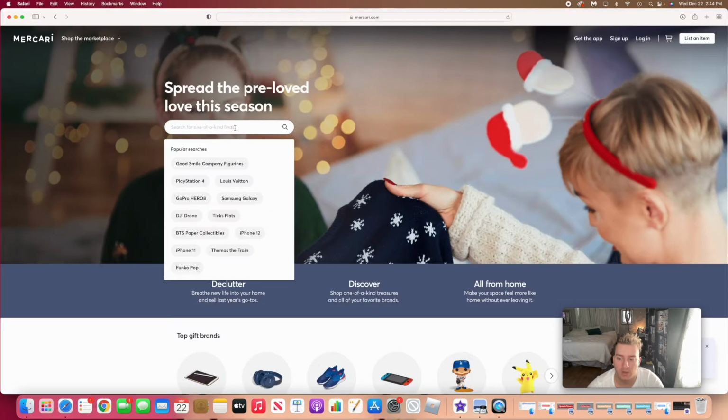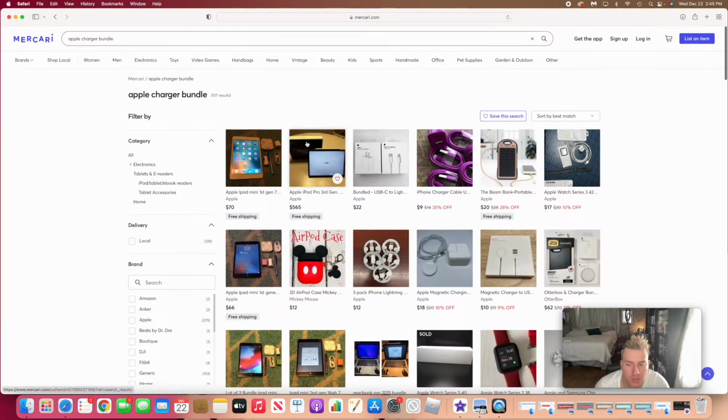Okay, so we're on Mercari right now, and I wanted to bring this up because this is the platform that I think replenishable sources work the best on. Mercari has a very easy algorithm. The way eBay works is it has promoted listings, and there's a whole way to get your listings seen more. The way Mercari works is the newest listing is shown first, so we don't have to promote anything. All the listings are free.